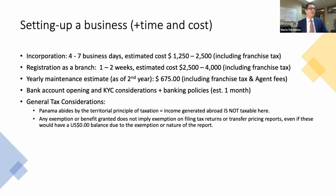If you're registering as a branch, it takes a little more time, because obviously you have to transcribe most of your corporate documents, and depending on how many documents you need to transcribe, it might take a while. If the documents are in a language different than Spanish, you have to translate them as well. And also the cost increases, because every single page that you dedicate to transcribing documents has to bear a stamp tax of $8. So if you have, let's say, articles of incorporation that are over 50 pages long, your cost is going to go up.